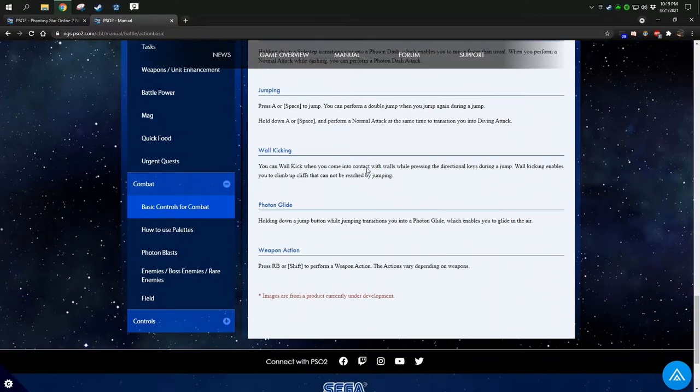Jumping, wall kicking, photon glide, and weapon action. Weapon action is pretty standard. Photon glide, again, fairly standard. It's just jump and hold down the jump button to glide. That was kind of weird for me, at least at first, but you get used to it overall. I offered feedback about maybe changing that into pressing jump a third time. But I guess that would also remove the ability to time your double jump, so that's a bit more intuitive in that situation.